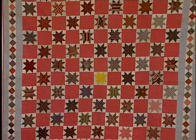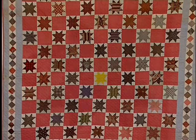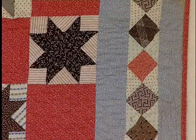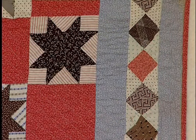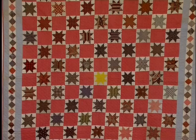The fabric also used for the other blocks, although it is directional, hasn't always been put in the same direction, so you have vertical lines and horizontal lines. The variable star block at the corners is larger than the ones in the middle, and there's that pretty little border with the squares on point, making them look like diamonds. This is a lovely quilt and has inspired me to make many others using that block.